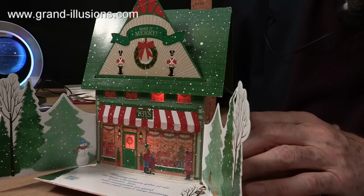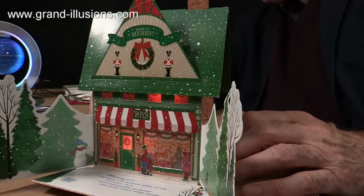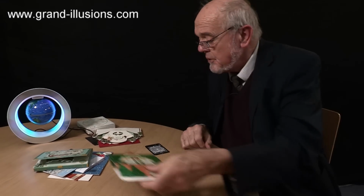And the light inside on this flickers, as if there's actually a firelight there, which is a nice feature. So another cheerful Christmas carol. It closes up beautifully. That's a treasure too.